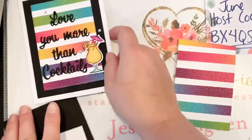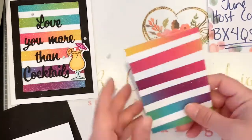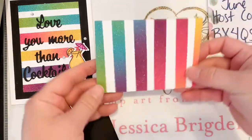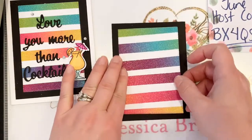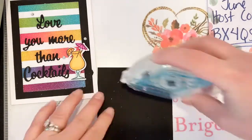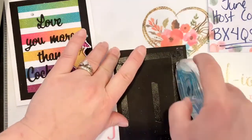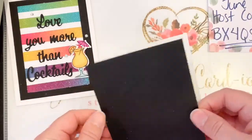So we'll see. All right, oops, and I can see. This looks like I've been drinking cocktails. Look at that. Oh dear, maybe. I think I'm gonna put that at the bottom because then maybe somebody won't notice quite so much. All right, let's glue this onto our card base. That's okay. If you're worried somebody will notice, just give them a cocktail, and then when they get your card, they won't notice either.